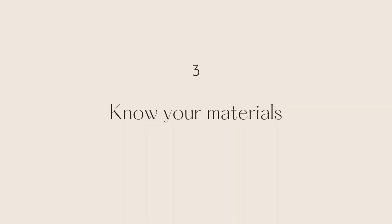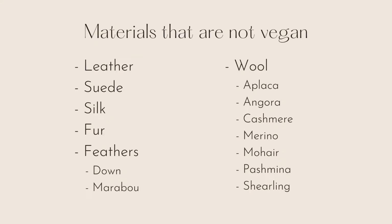Number 3, know your materials. Know the materials that are not vegan, and these are the ones listed here. And these include leather, suede, silk, fur, feathers, and wool. And under wool, there's a bunch of subcategories. You'll recognize some of these.